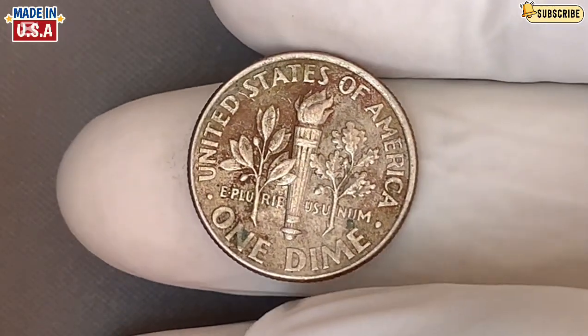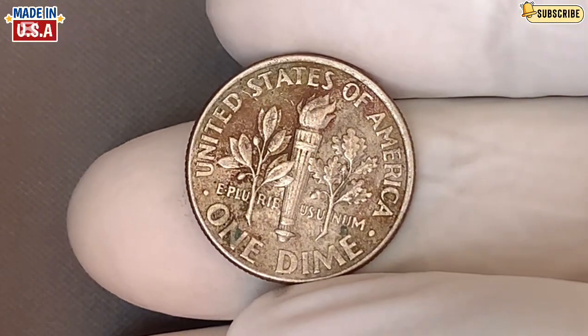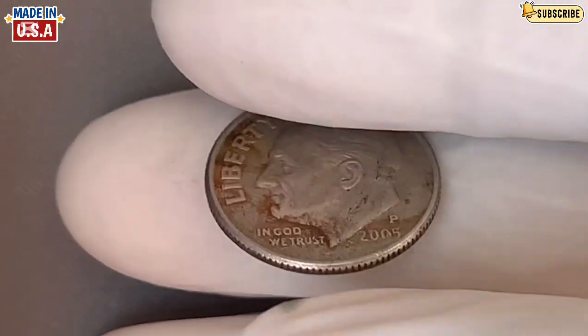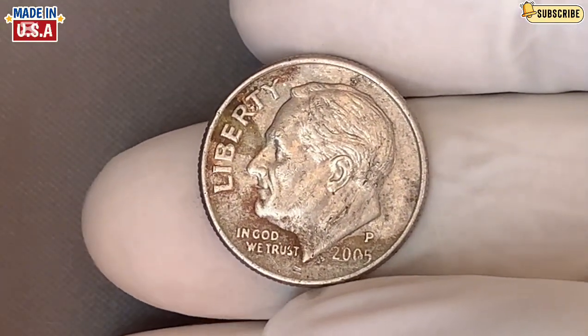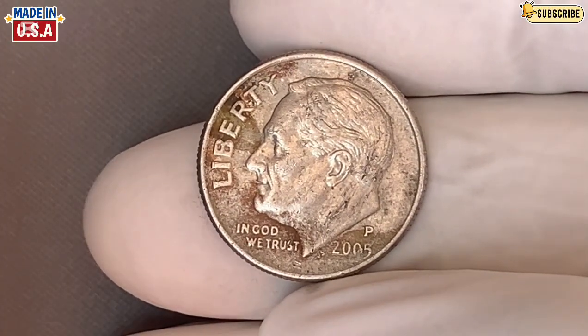The 2005 Roosevelt silver dime is part of a series of coins that were minted as part of a set, and depending on the specific type and mint mark of the coin, it could be even more valuable. Some coins were minted in smaller numbers, making them rarer and more desirable to those who specialize in collecting certain years or types of coins.